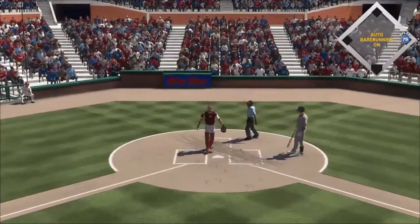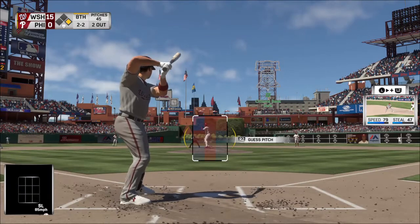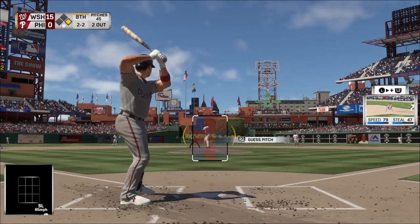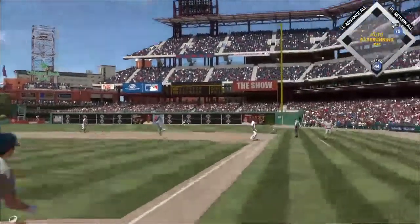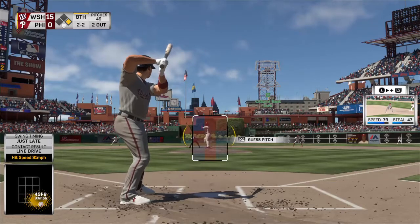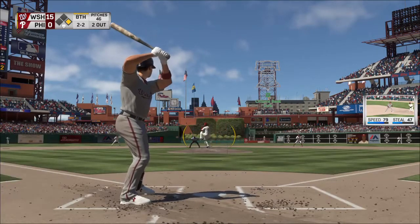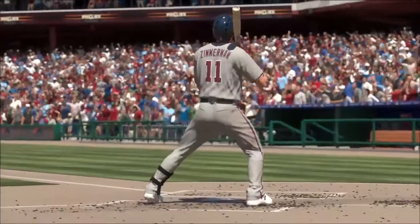And this one's in the dirt. And a nice job to keep the runners at bay as the count moves to 2-2. He's set. Here's the 2-2. Hit hard to the right, but foul. Another try at 2-2. Strike 3 called as he can't get the bat off his shoulders.